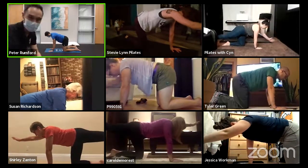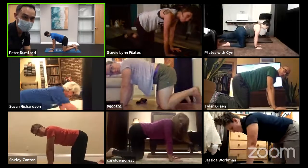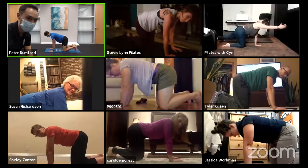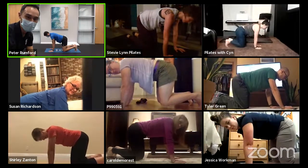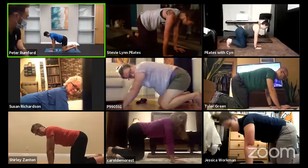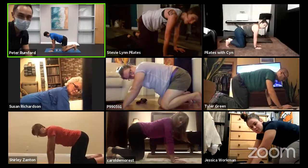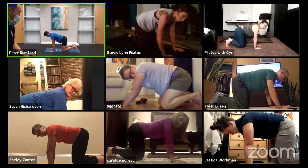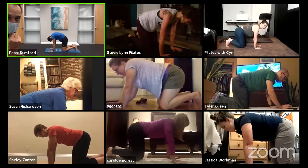And something else that we can do here, we call hover position. So look how he's going to put his toes onto the ground. Yep. So he's active through his feet. Some of you guys might have the top of your foot on the mat. So switch to like that, but do it how Pete's doing, with his toes onto the ground. And he's going to first make sure that he's stacked. So reassess your alignment here.